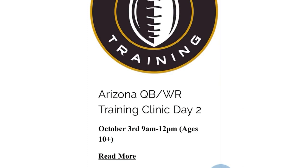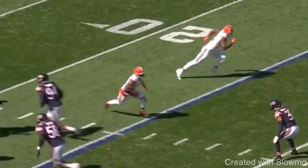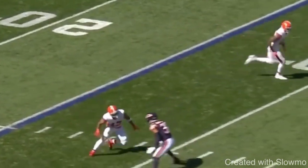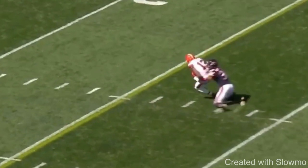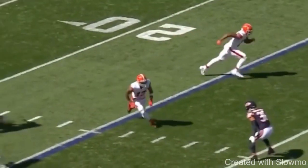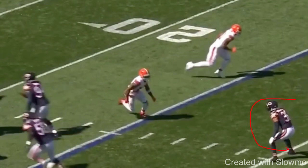Let's get back to this last route. So now we're looking at this route from Odell, right? This is a zone coverage concept, two high safeties with probably a nickel on the inside shade of him. Let's watch the thing full speed. This is probably more so bracket coverage here on Odell, kind of a double team. But I just want to talk about mainly how he's able to put the brakes on, number one, and just how he's able to move this DB off that platform.